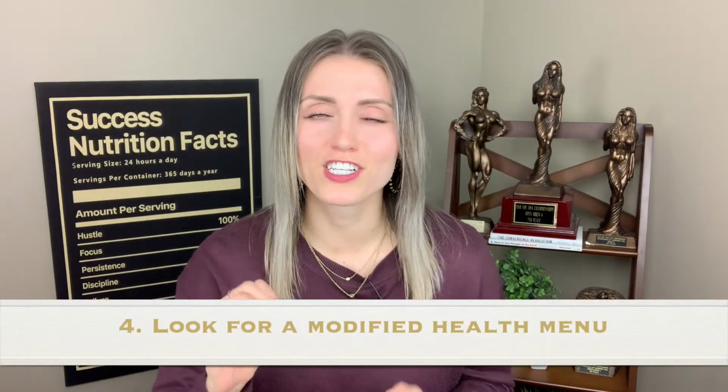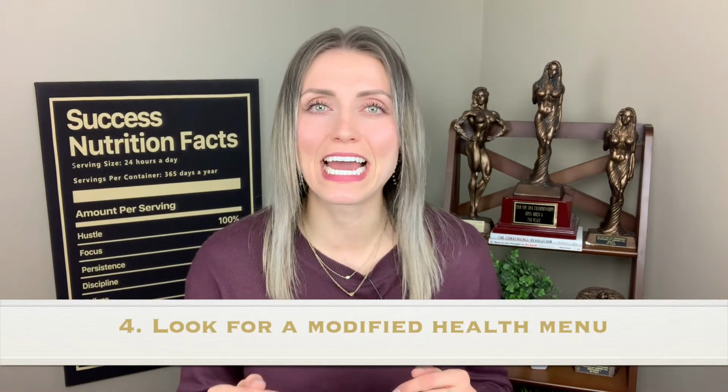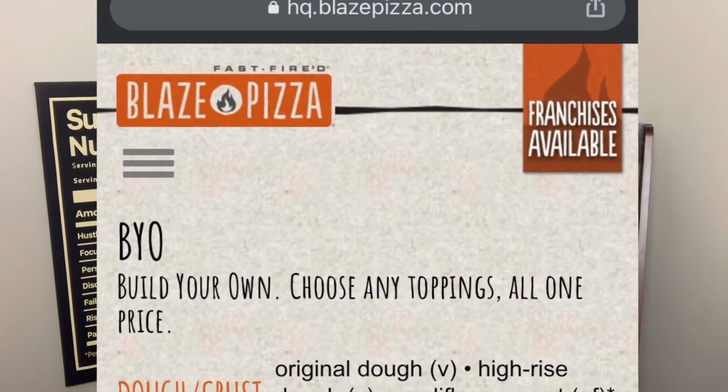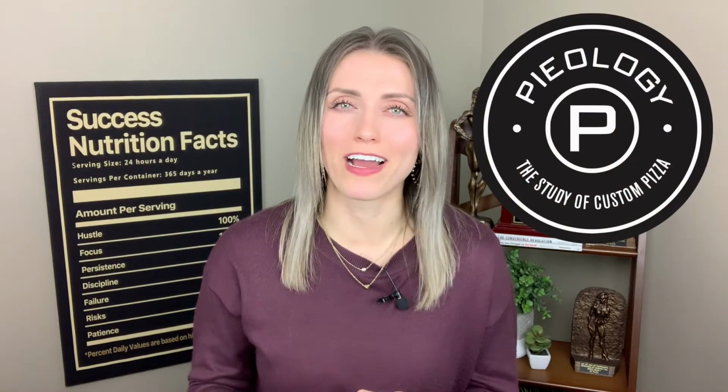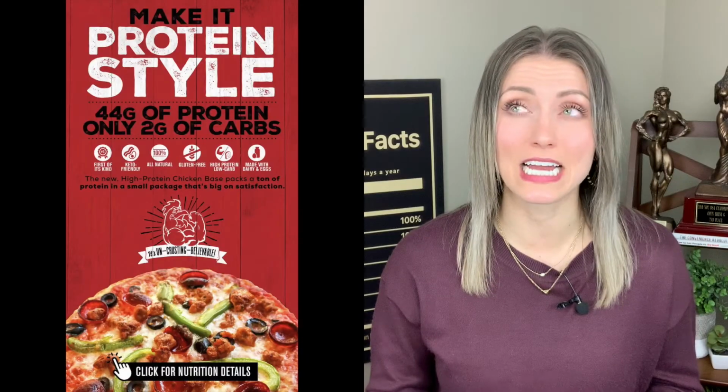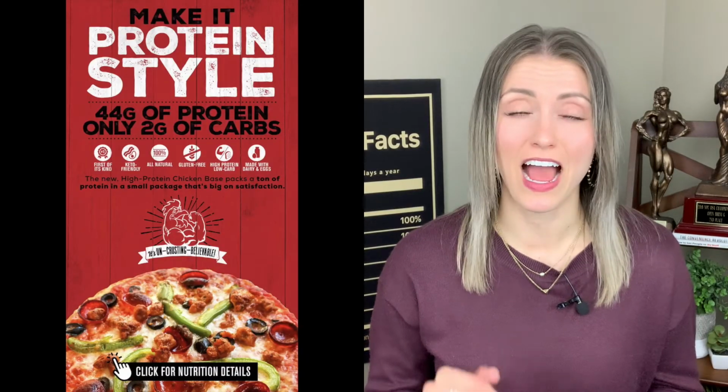Tip number 4, check out if they have a modified health menu. For example, at Blaze Pizza, they have a keto crust. At a different pizza place, it's called Pieology, they have a protein style chicken crust. I've actually tried that one. It wasn't the best, but if I was dieting, which I wasn't at the time, it probably would have tasted a little bit better. I find that when you're dieting, things that normally wouldn't taste as good taste better because you're dieting.